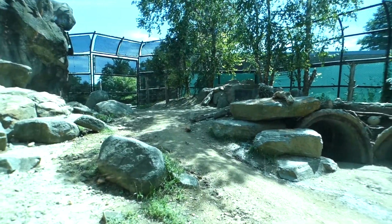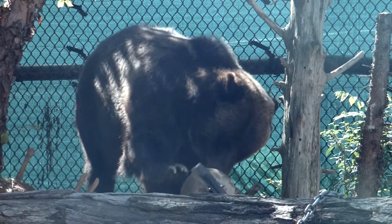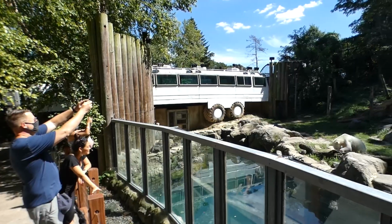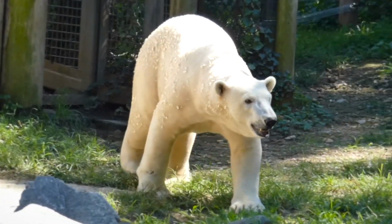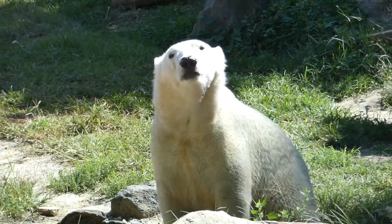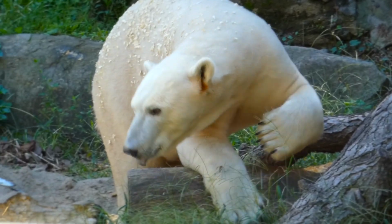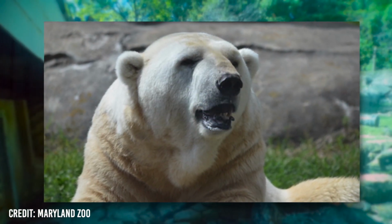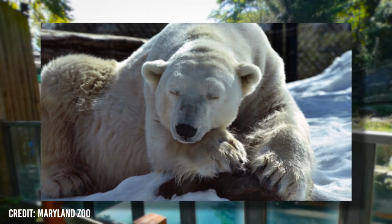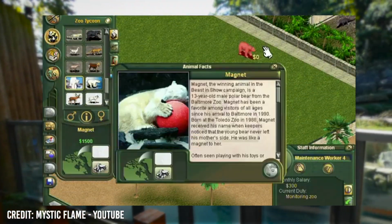This day, the left side contained Nova and Nita, rescued grizzlies that were found orphaned in Montana. And next door, after waiting 40 minutes, we finally got to see their polar bears, the largest predators that walked the earth, built to survive on the frozen ice, insulated by two dense layers of fur and an additional 4-inch layer of blubber. This area once displayed Magnet, considered an icon to the city, but you may recognize the name because he was actually featured as an adoptable animal in the first Zoo Tycoon.